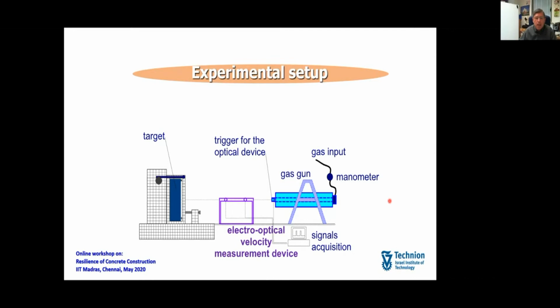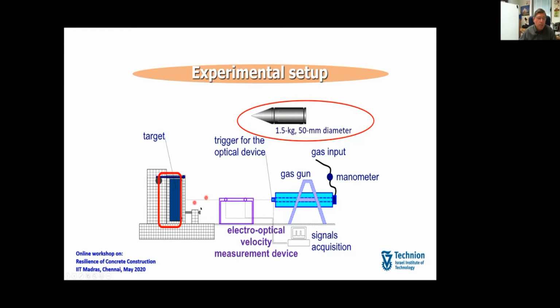First, let's look at the sketch of the experimental setup. We used a gas gun that was used to accelerate our projectiles. The projectiles were 50 millimeter in diameter with a conical nose. They had a weight of 1.5 kilograms, and they were made of hardened steel, which is why I refer to them as non-deforming projectiles. Then we had a device to measure the striking velocity, and then, of course, the target that was supported by a special setup.